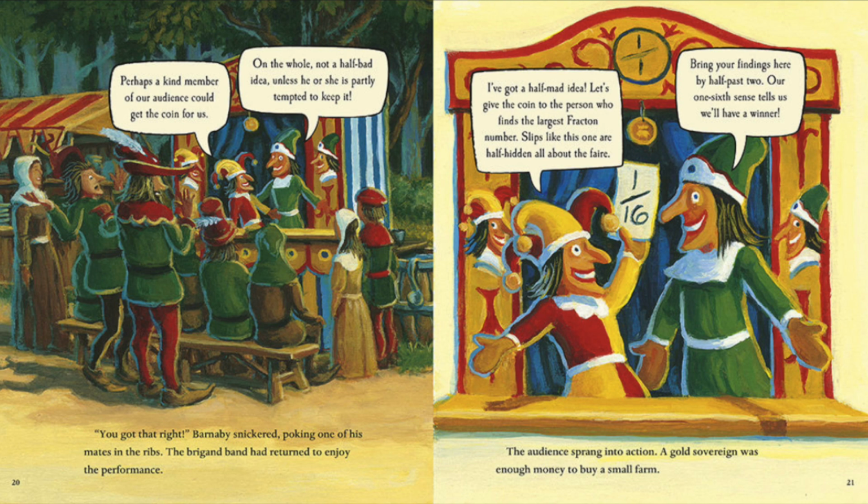I've got a half-made idea. Who gave the coin to the person who finds the largest fraction number? Slips like this one are half hidden about the fair. Bring your findings here by 2:30. Our 1/6 sense tells us we'll have a winner. The audience sprang into action.